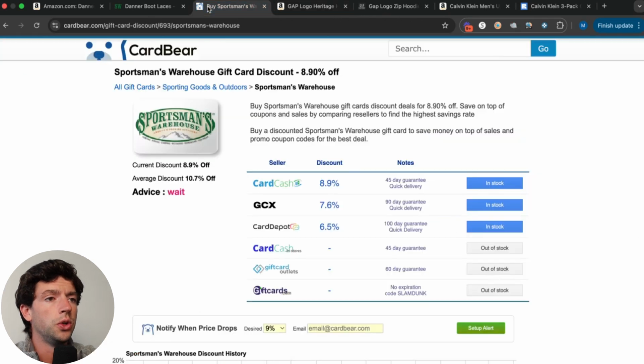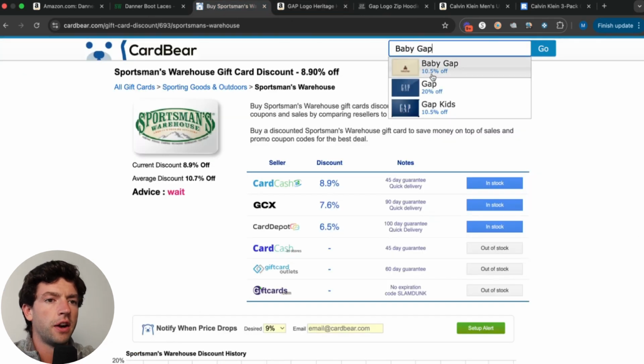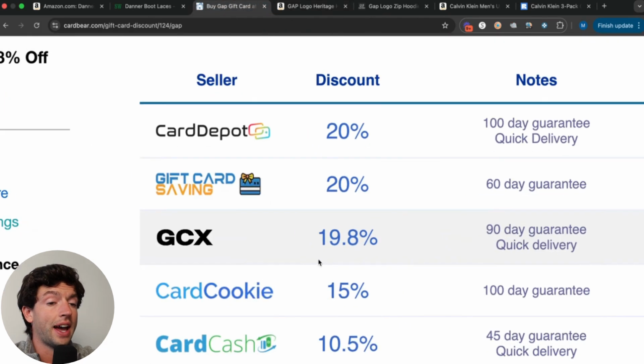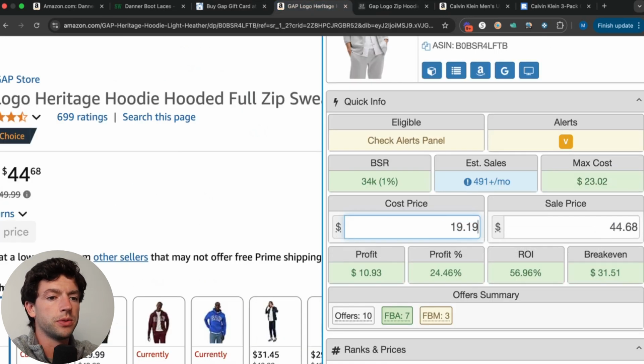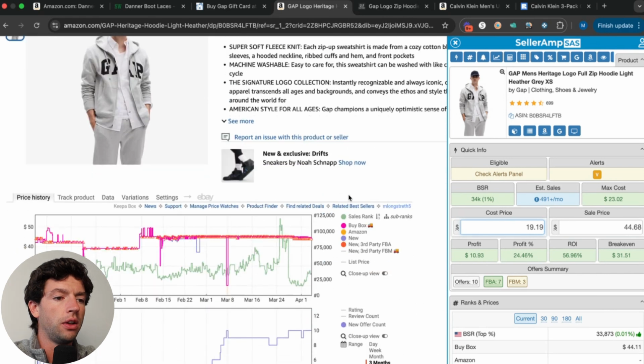So we need to go over to Cardbear and see if there's any good discounted gift cards here, in which we can see, plugging that in, yeah, 20% discounted gift cards here. So now if I take off 20% from this, we can see $11 profit and a 56% ROI. Now we're talking, right? But we need to make sure this listing's actually profitable over time, taking a look at the Keepa right here.